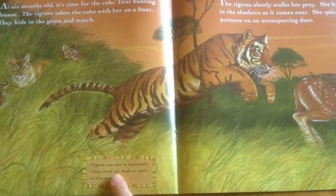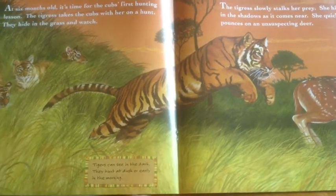Tigers can see in the dark. They hunt at dusk or early in the morning.